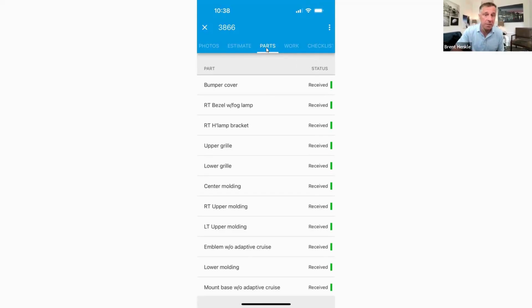There's a bunch of tabs here at the top. The work would be their work order if it was assigned to them. There's a checklist feature we can get into. You can actually see the estimate lines. You can go see photos, and you can even see tasks.